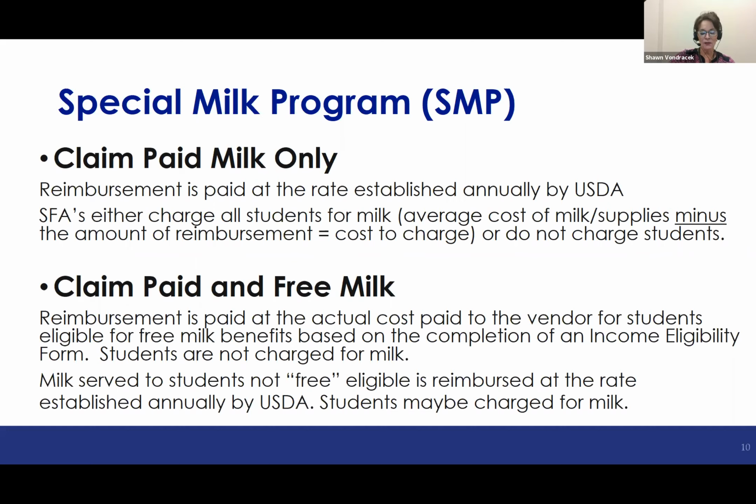Reimbursement is paid at the rate established annually by USDA. SFAs either charge all students for milk, which would be determined by taking the average cost of milk plus supplies and then subtracting the rate of special milk reimbursement, which would then provide the cost to charge for the carton of milk. SFAs also may choose to not charge students the cost of milk, as this amount may already be included in tuition or program fees.